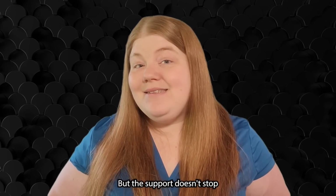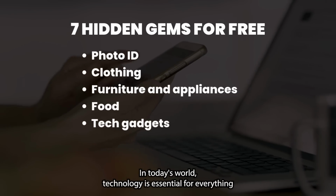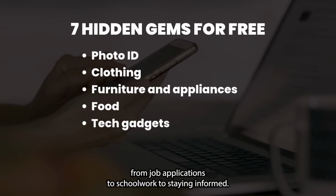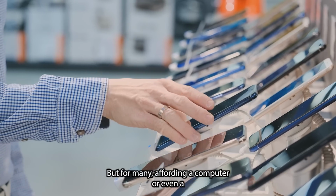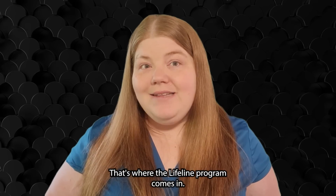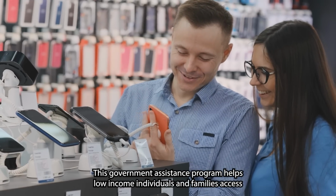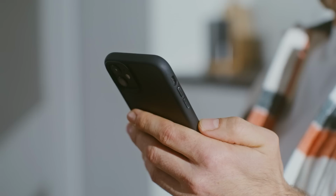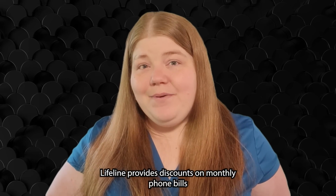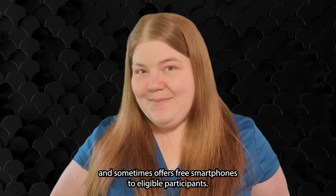But the support doesn't stop at just meeting your basic needs like food and clothing. In today's world, technology is essential for everything from job applications to schoolwork to staying informed. But for many, affording a computer or even a smartphone can be a serious struggle. That's where the Lifeline program comes in. This government assistance program helps low-income individuals and families access affordable phone service and even a free phone in some cases. Lifeline provides discounts on monthly phone bills and sometimes offers free smartphones to eligible participants.